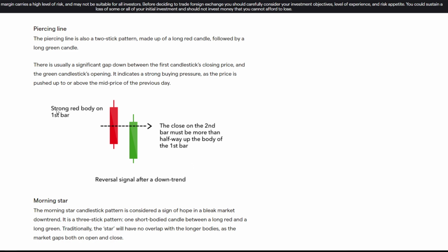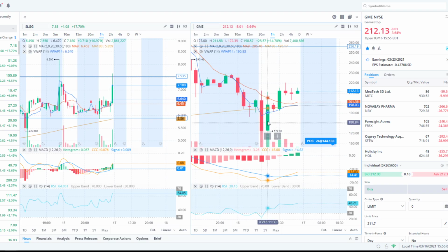And yeah, sure enough, strong red body on the first bar. The close on the second bar must be more than halfway up the body on the first bar. I thought it was something with two back to back, then it's typically a bottom. It kind of looked like a bottom anyways after we get this green candle up here. And this is another candlestick pattern, when it's green, and then you have a little red and then another green that steps from there and goes up. I don't know all the different patterns. I'm slowly learning here, guys.